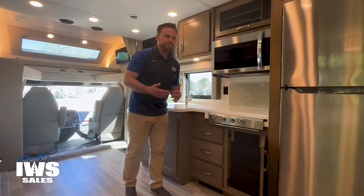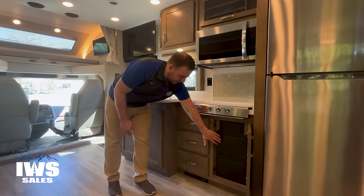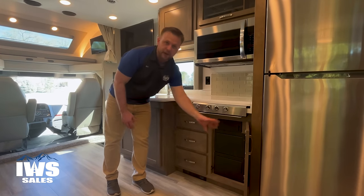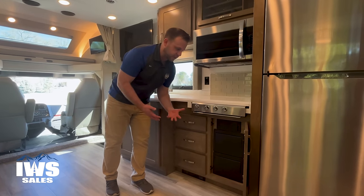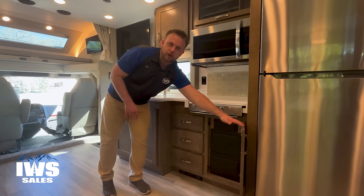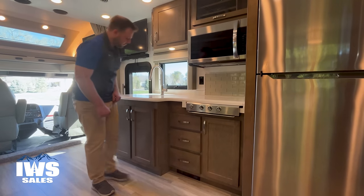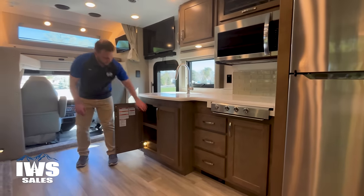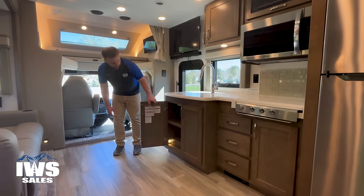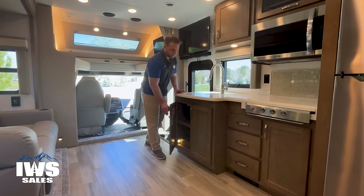Renegade's really about functionality, and so they put your breaker switches and your fuse panels here with a wiring diagram to show you what everything does. So if there is an issue with the coach, you can call us on that cell phone number and we can walk you through any codes or anything that might need to get reset. Here is more storage space and a dedicated trash can space, a little bit of storage right there as well.